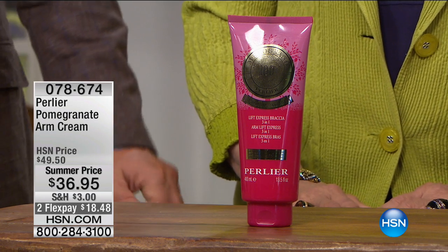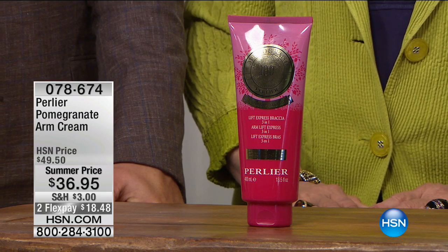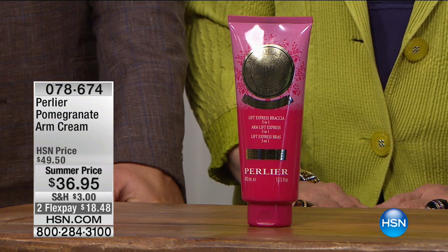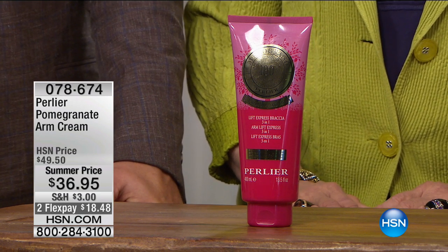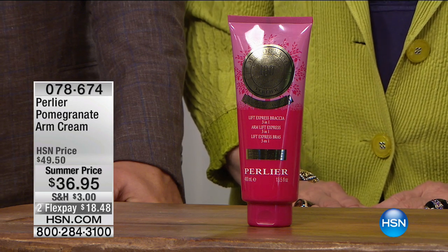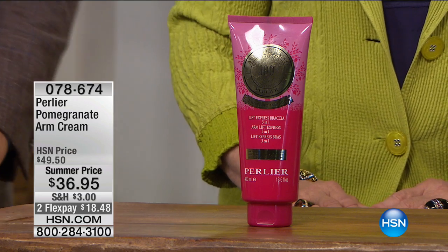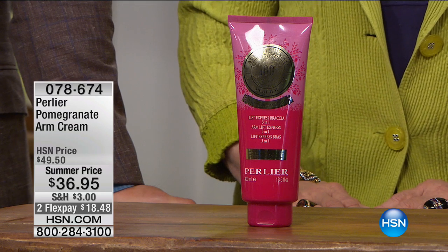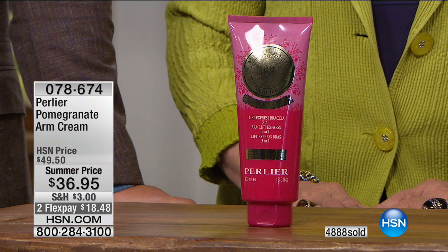Okay, well, we're going to move right into our pomegranate arm cream. Now, this is $36.95. This is the largest tube I think I have ever seen. This is ginormous. I know it's not a word, but this is 33% larger than we have ever offered, and we have single or auto ship. I'm going to double check to see how many auto ship are left. Okay, 100 left in auto ship. Auto ship is going to secure this price, this size, and it will secure it for the longevity that you are on auto ship. Now, here's how many have already been spoken for. 4,887 have been sold. That's a lot. Now look how many are left.